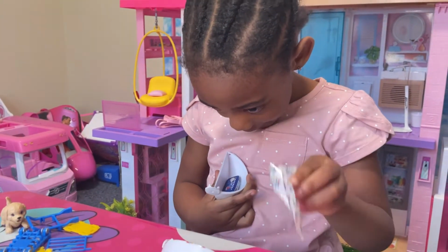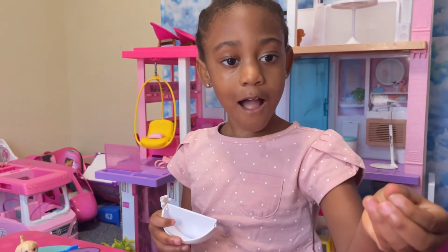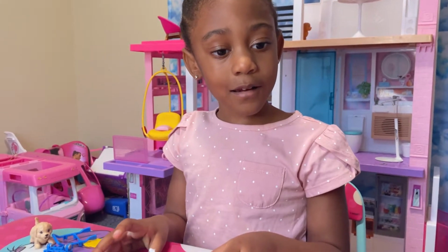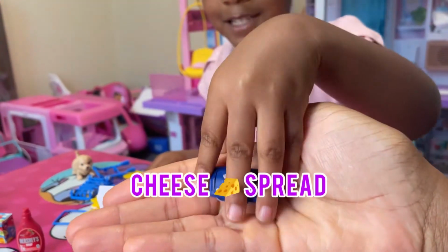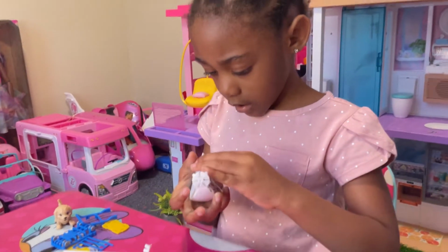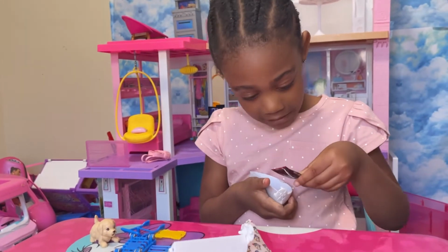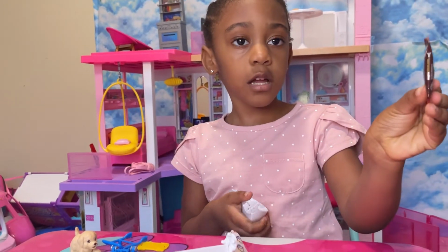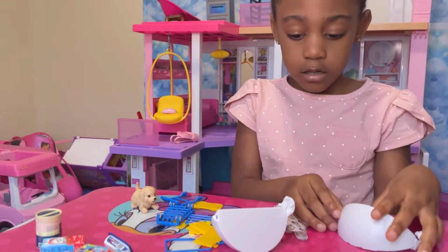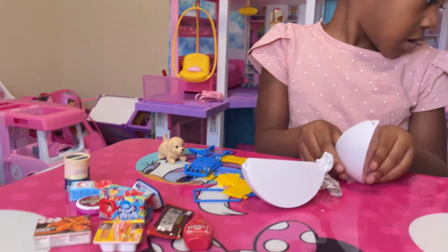What did he find? Oh, what is this? What's a cheese spread? It's cheese. What is that one? Turn it around. Is it coffee? It's chocolate. Oh, it's chocolate. Yeah, it's just stuffing on the inside paper. Oh, that's pretty cool. You got some cool ones, Ryan.